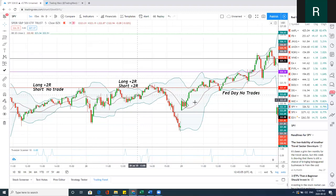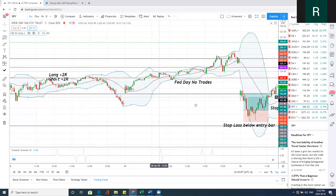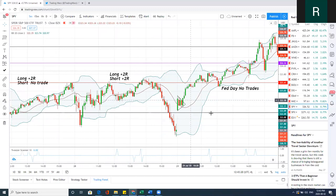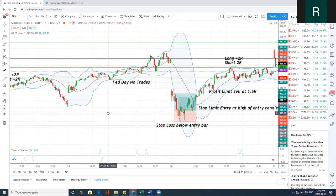Wednesday was a Fed day, where I really don't recommend trading, but I did call this out, this nice pennant flag that we had right off the open, with entry above the high, stop below the low. I personally don't trade Fed days just because of the risk, but there were still trading opportunities. So we're going to skip this day and move on to Thursday.